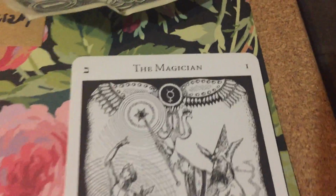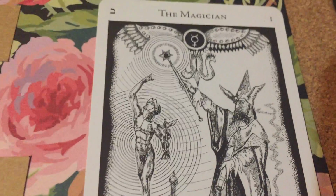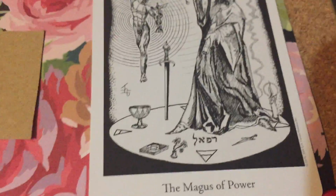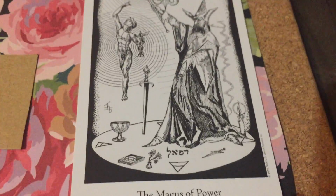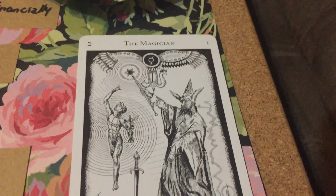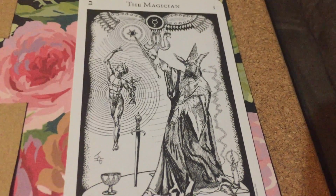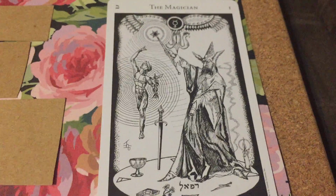Here is my favorite card of the deck, to be honest. This is what attracted it to me. The Magician. Look at that artwork. That's incredible and speaks to me. The Magus of Power. The Magician. As you can see, very detailed, kind of dark. It emanates a lot of power, the Magician does, especially this Magician card.